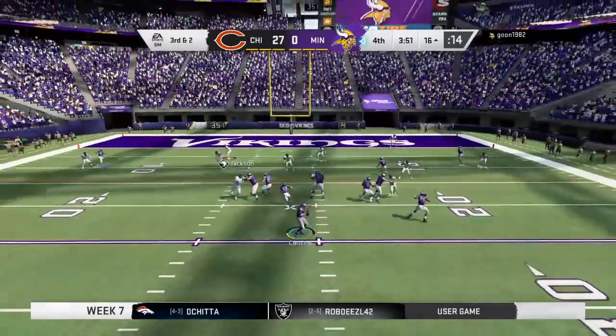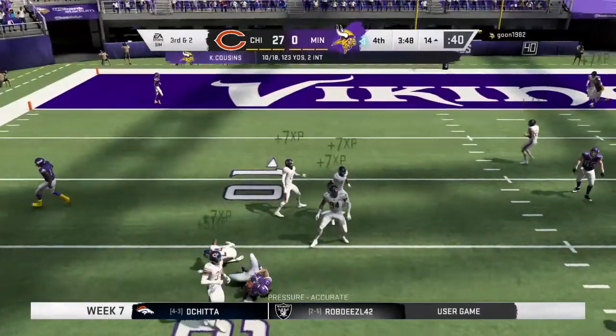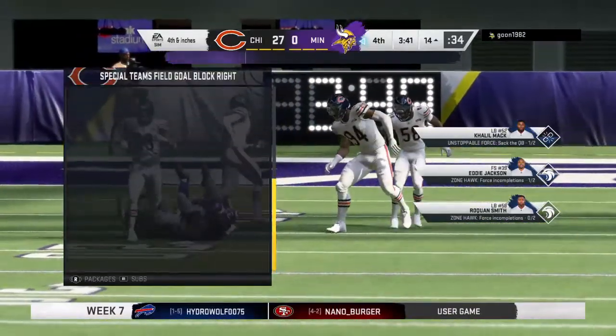Hot. From the shotgun, it's Cousins. And this is Cook with the grab. And boy, he is very close to a first down, but from where they're spotting that football, he's going to be a foot or so short.